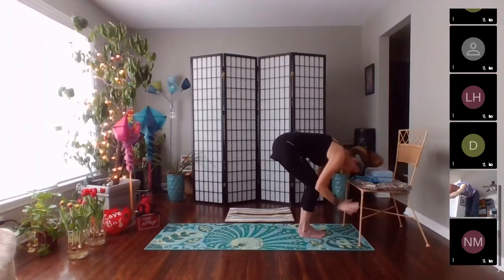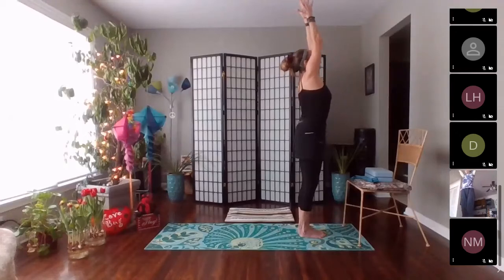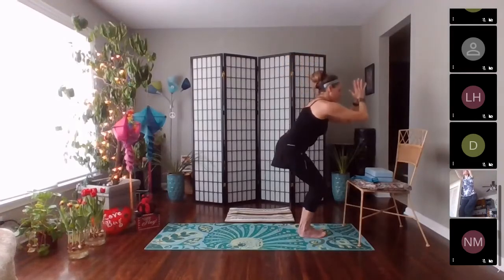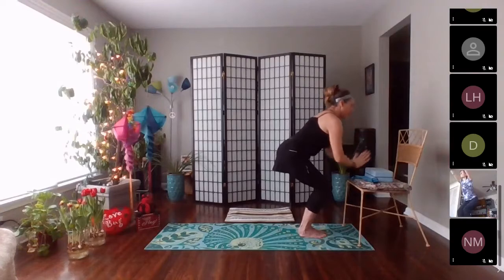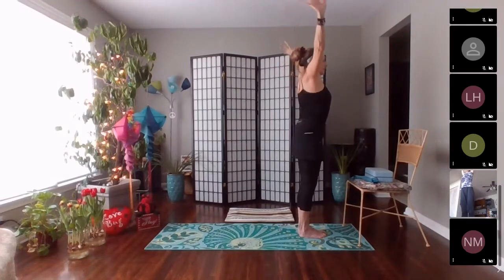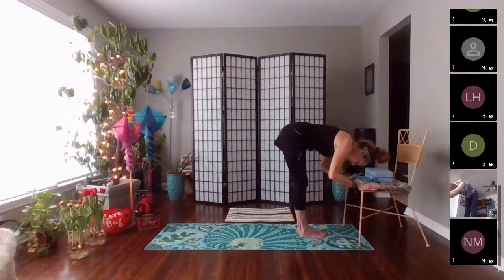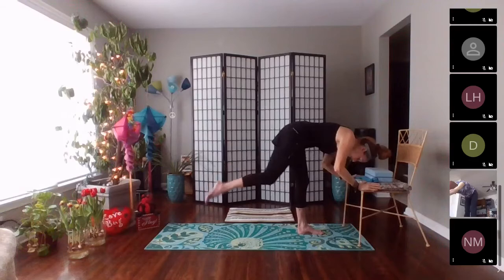Soften your knees. Inhale, we rise up. Exhale, chair pose. Inhale back up. Exhale, swan dive into forward bend. Hands come to your chair or to the floor, and we'll step back to downward facing dog.